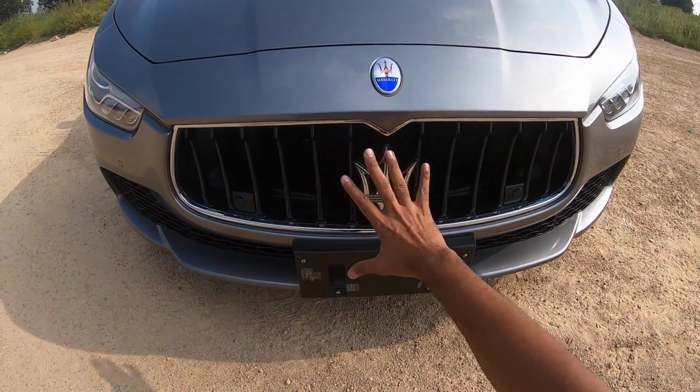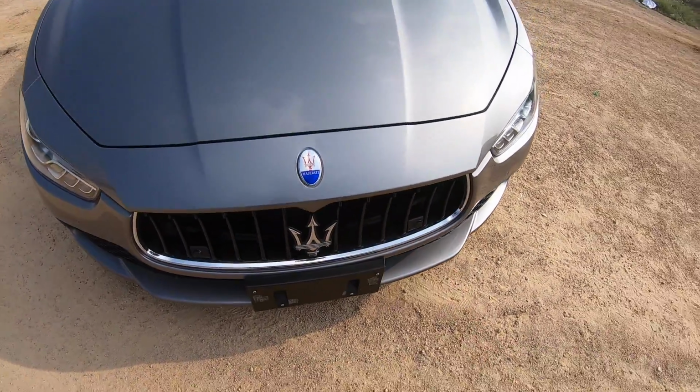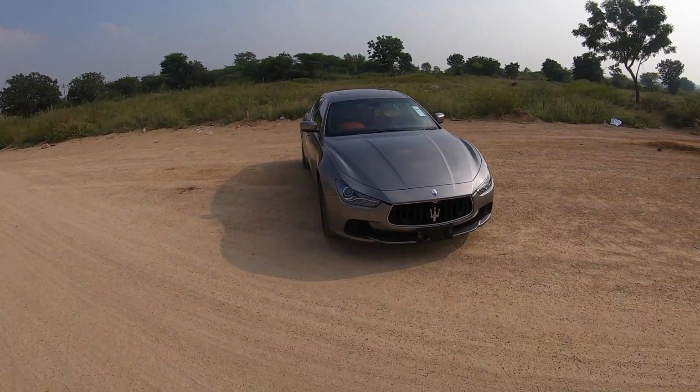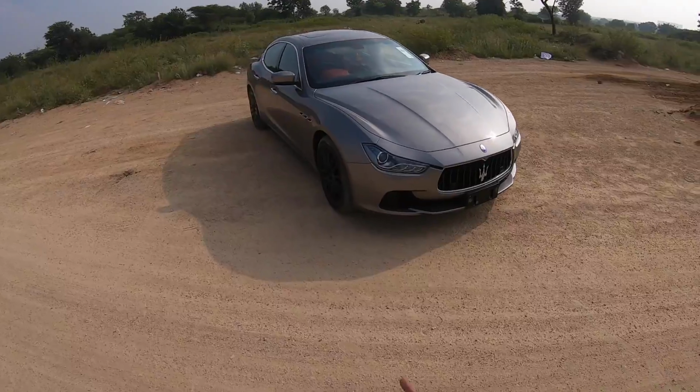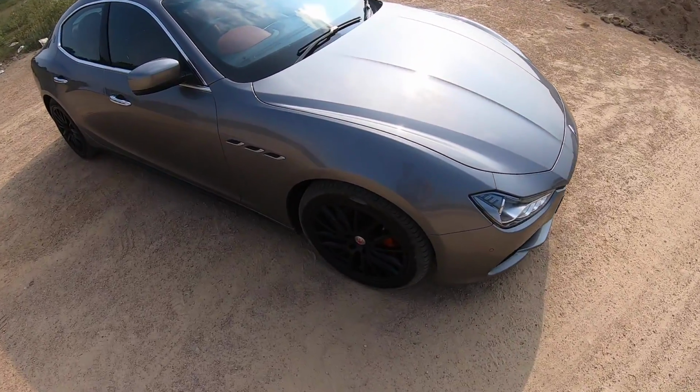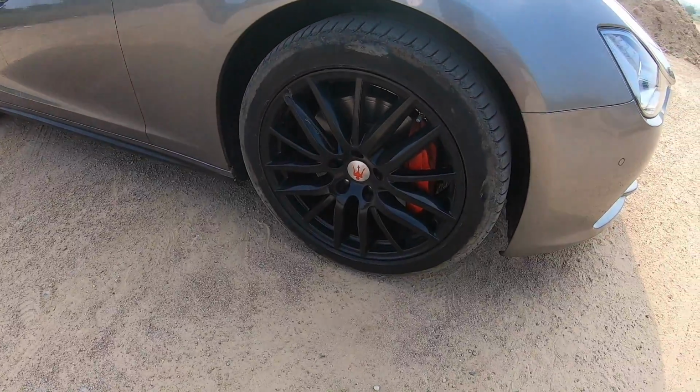Maserati logo looks beautiful. The car is super duper sexy. In fact, the car is so sexy that people all over the place are coming and asking me, which is this car? And the ground clearance is super duper low as well, which means that clearing a speed breaker requires a lot of effort and thoughtfulness.